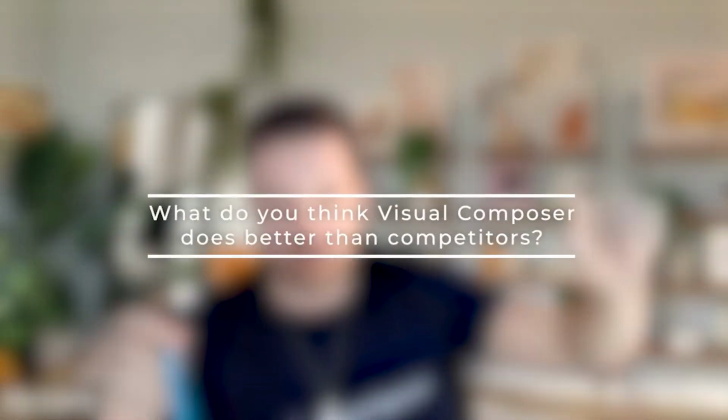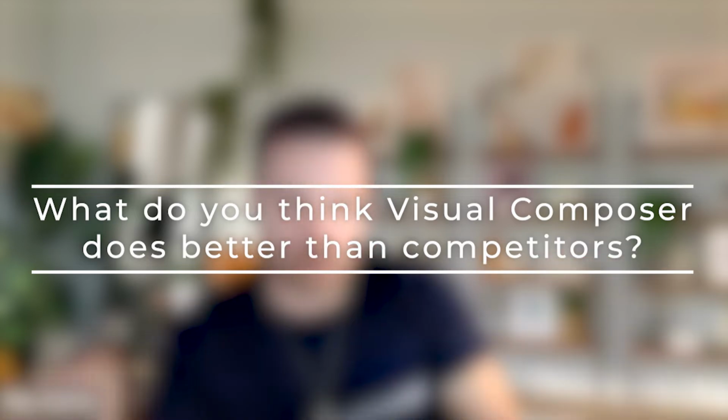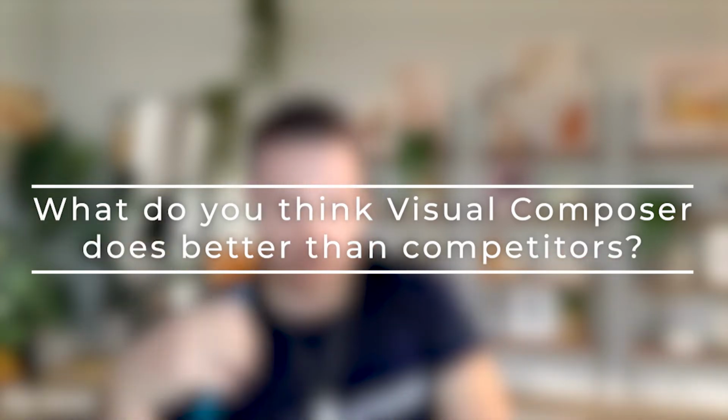What do you feel Visual Composer does better than the competitors like Elementor or maybe Divi and so on? And what do you think can be improved, basically?